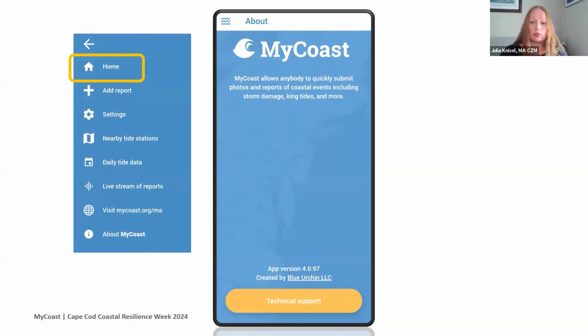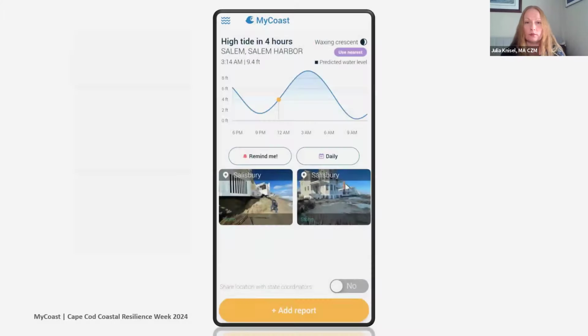And what I want to walk through is going to the home screen. This gives you a sense of where you are in the tidal stage. If you're going out to report a king tide, for instance, you want to wait until about an hour on either side of the peak of high tide to make sure you're capturing the maximum extent of inundation. However, when you're going out during a storm event or immediately after a storm event, you want to check the tide chart to make sure that you're going out at a safe time when you'll be able to access locations that may still have inundation.